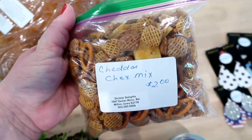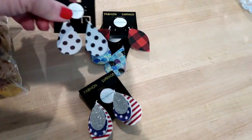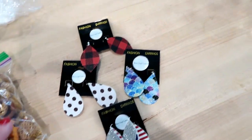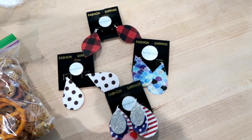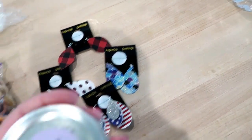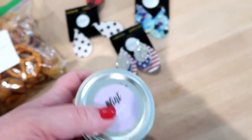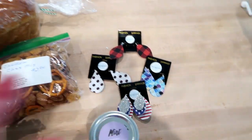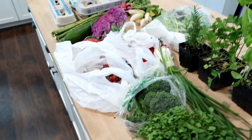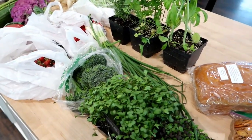Got one of these cheddar Chex mixes. I picked this up a couple weeks ago. It's really good. And then they also have non-food stuff, so different vendors selling home decor and jewelry and stuff. So I thought these earrings were really fun. This doesn't have to do with food or meal prep, but I just thought they were fun. And then I also got some of this mint sugar scrub, body scrub. So I thought that was cool too. So that is everything I got. I'm going to get some of this in the fridge and try to plan out what I'm going to meal prep with all this stuff, and I will be back shortly.